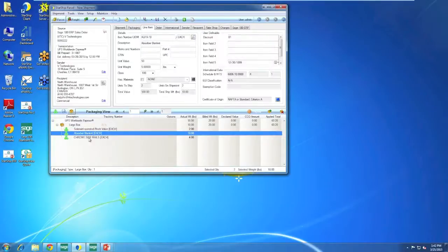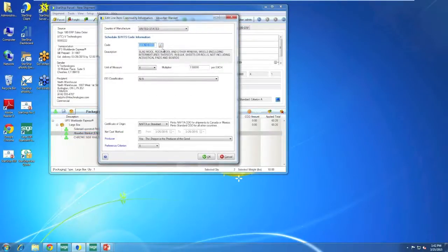Back to the line item detail. Again, because this order is an international shipment, I will need a harmonized or Schedule B code. Nice thing with Starship, this is not a normal field in Sage. If you do have your Schedule B codes or other information regarding your items set up in Sage, we can always map those fields in. But again, this isn't a standard field in Sage.